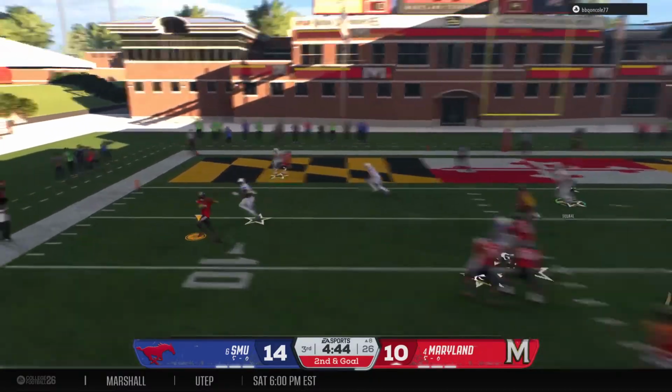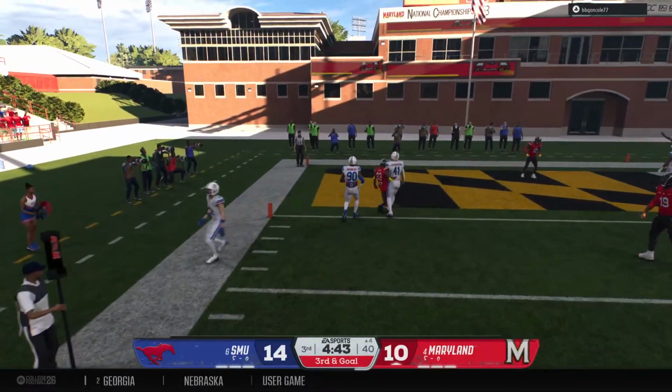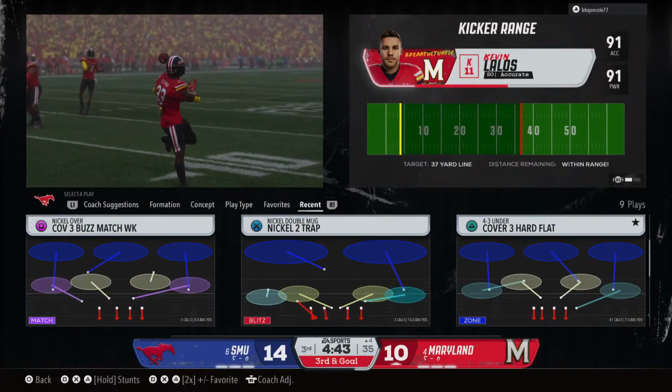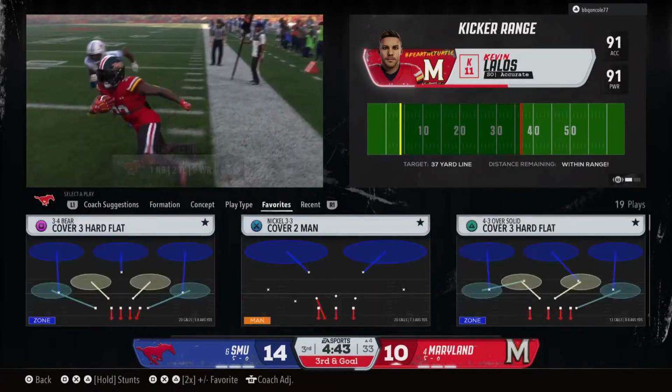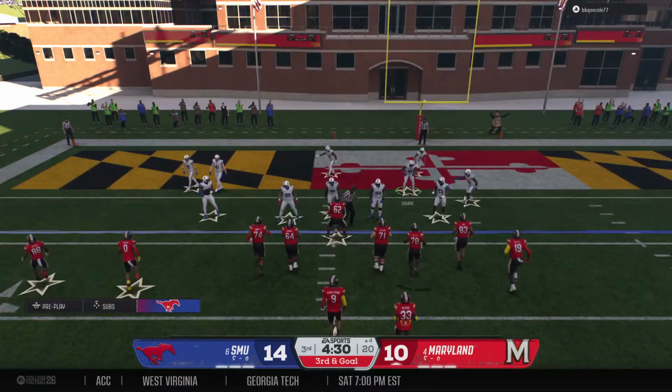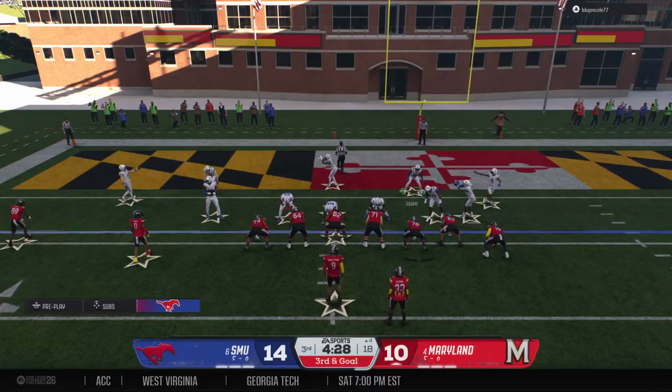He'll look to throw it here on second down. Caught in the flat by the running back. And he'll make his way out of bounds after gaining decent yardage. Well, that completion gets him a little closer. Quick decisions needed here, especially with third down coming up. He moves the ball to the 4. It's third down and goal.